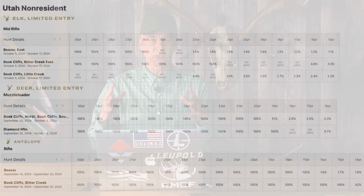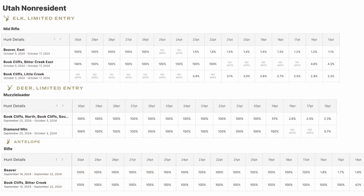So a lot of people look at Utah and say, is it even worth applying here? And that's really the challenge we're talking about in Utah. If you look at GoHunt's Insider, you're going to quickly notice how low the draw odds are in Utah for pretty much every species, unless you're way up there in the point pool.